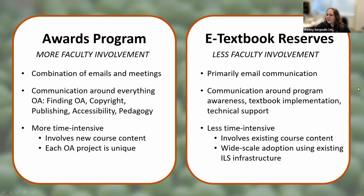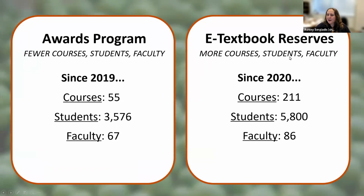So now I'm going to pass it along to Jennifer Young to talk more about how the awards program and e-textbook reserves compare and contrast.